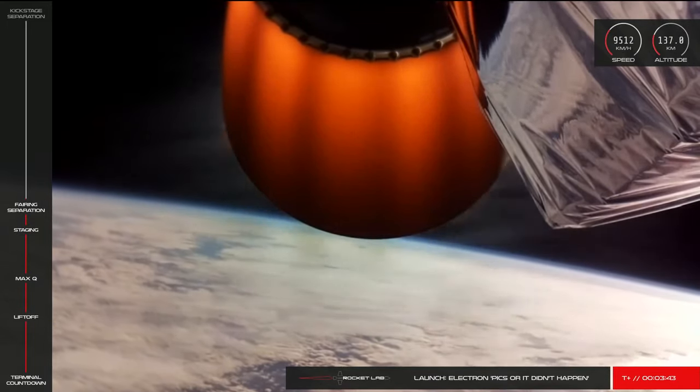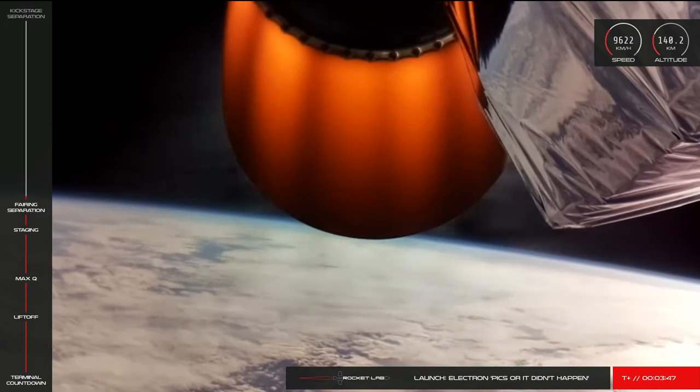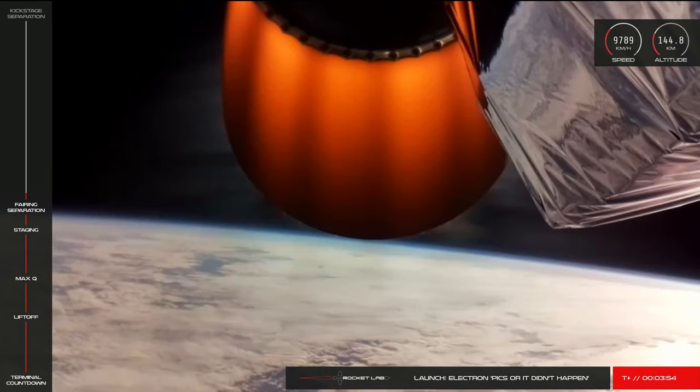As you can see, we're continuing to climb at 9,500 kilometers per hour, and Electron is currently at 140 kilometers altitude, above the Earth on its way to orbit. And one of the perks of the job, we've got an incredible view of the Earth below us.